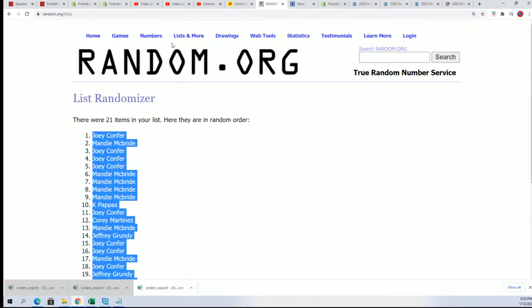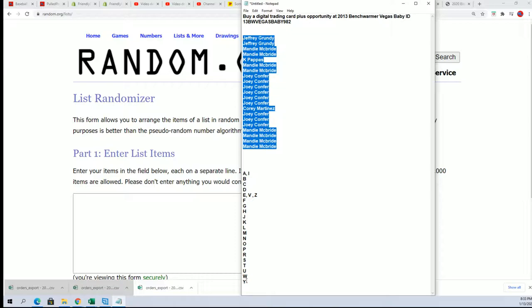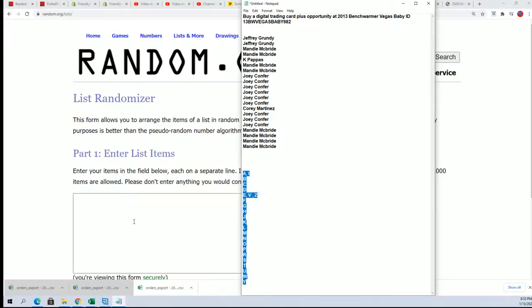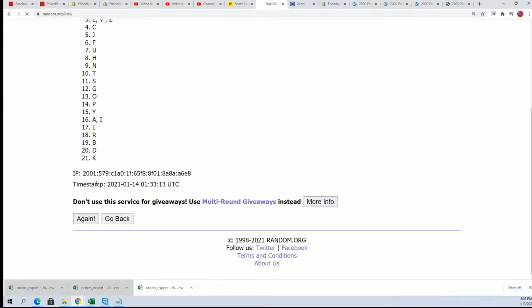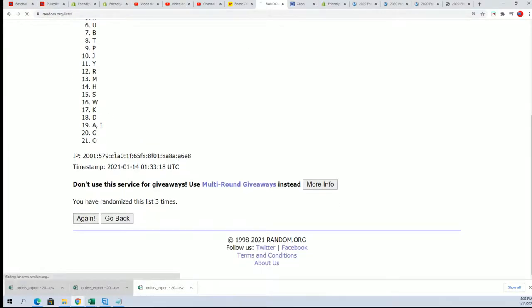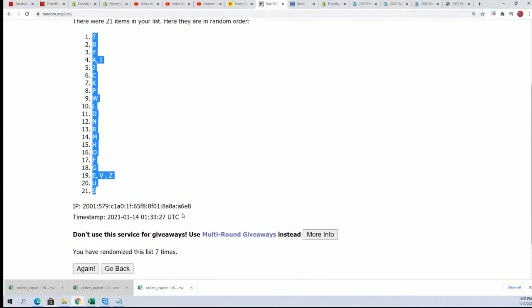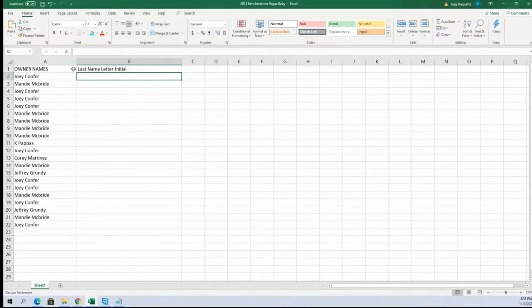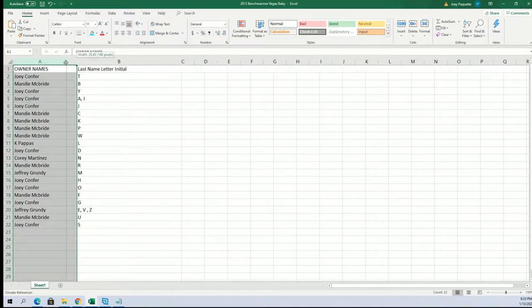Now for the last name letter initial. That's right. It's Carbon Electra is one of the big ones in here. U is pretty good. And there's a lot of good letters to own. W is really good. Lucky number 7. So now you can see your letters in the break.